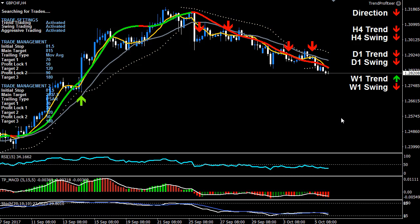Pound Swiss, usually the reverse correlation of the euro pound, and no different here. 5 out of 6 higher time frames are pointing down, and that's the way that I'm looking at. A reasonable trend trade over here. Didn't go anywhere. In fact, it just went sideways for a couple of days. And we had this swing that also went sideways for a while, dropped eventually, and we've since had 2 more swings. But they are getting fairly far now, and it's a very gradual decline in price.